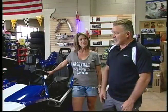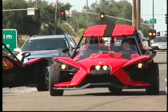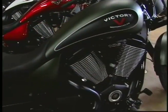But since it is classified as a motorcycle, you get away with a lot of stuff that you would with an automobile. And it's fun to drive. Really fun to drive. Yeah, especially, she loves driving them. I'm more a motorcycle guy, but she really likes these guys. Yes. But that's okay, because we have motorcycles here too, Victory motorcycles.